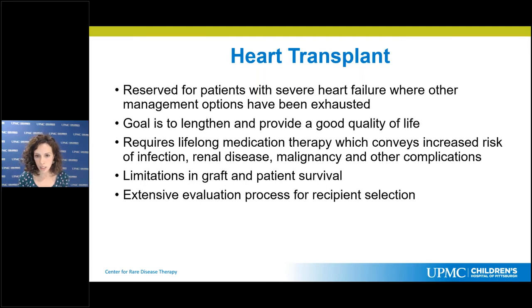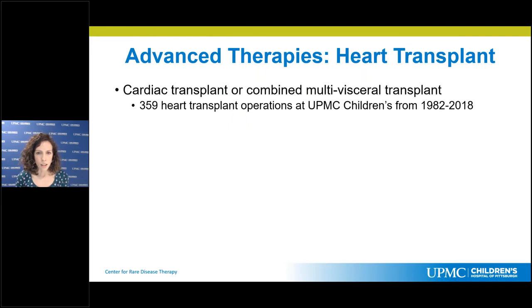In any patient who is considering a heart transplant, there is an extensive evaluation process that can be done either on an inpatient or outpatient basis, and that is a little bit individualized to each patient. In terms of heart transplants at our center, we've performed over 300 heart transplants at UPMC Children's from 1982. And each year that number varies a little bit, but we're considered a medium to large size center in terms of the number of transplants performed here.